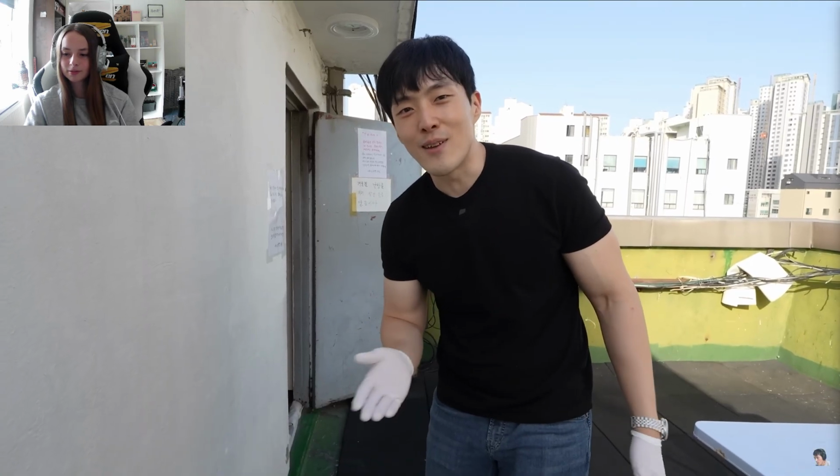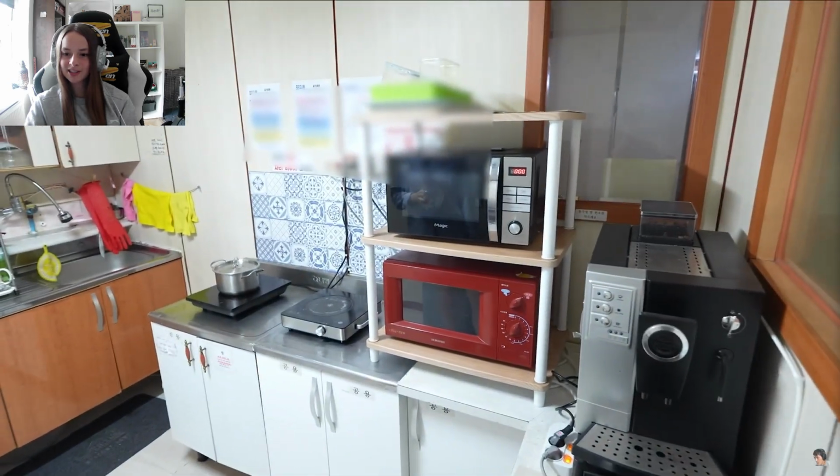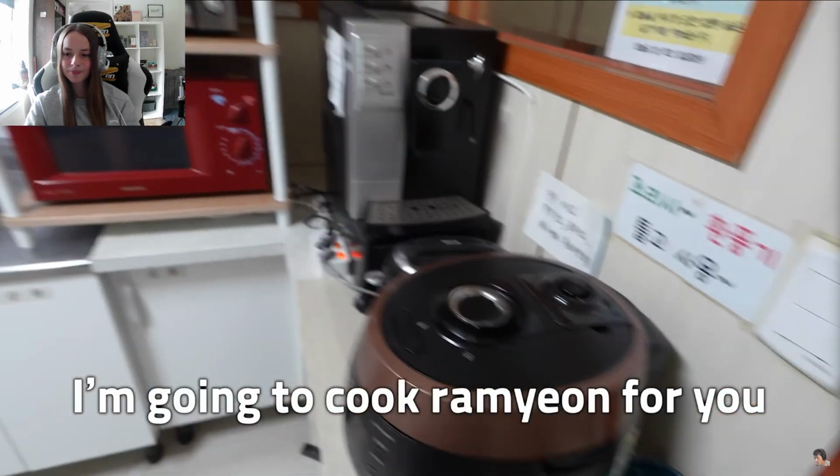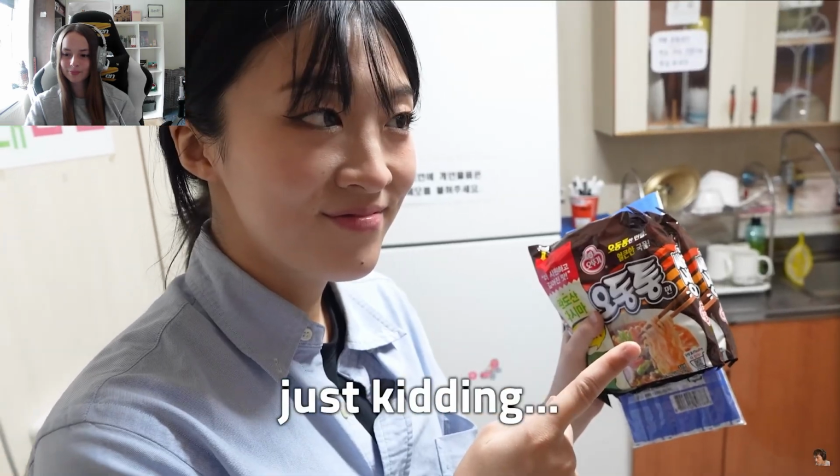What do people eat here when they get hungry? So when the residents get hungry, there's a shared kitchen that everyone can use. Oh, cute. So I'm gonna cook ramen for you. What? That sounds so inappropriate. Just kidding.